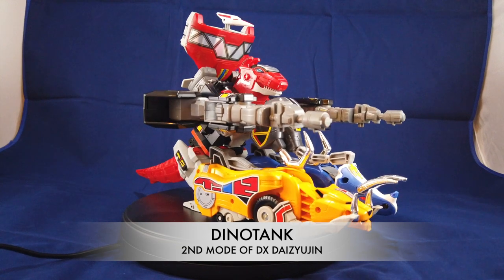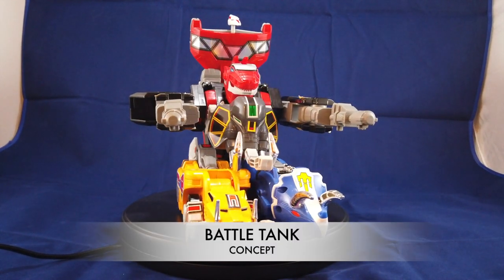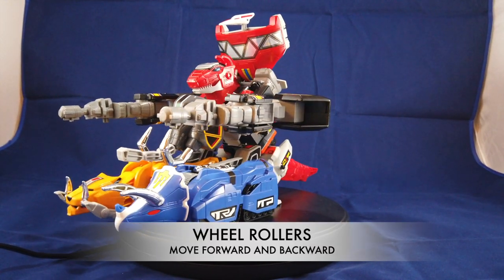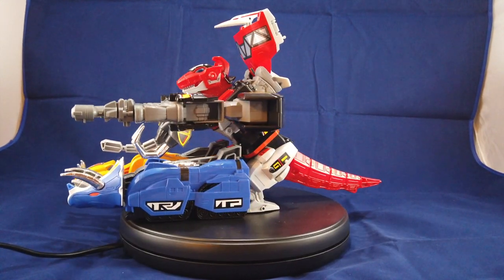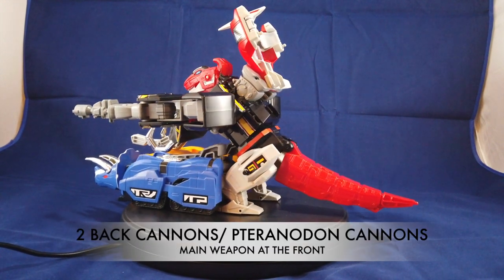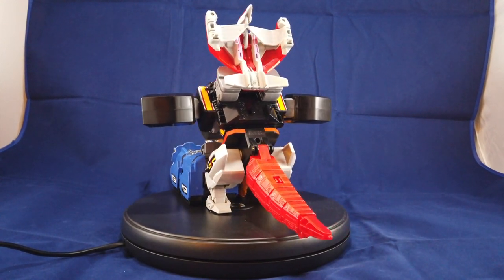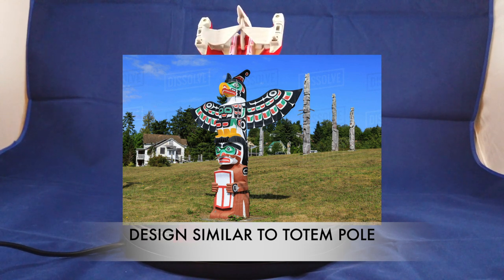Dino Tanker. This is another mode for DX Daizyujin. It resembles a battle tank concept. The rollers from both Shugoju Saber Tiger and Shugoju Triceratops make it movable forward and backward. The two back cannons for Daizyujin act as its main weapon. The design for this concept is good, although for some, it may look like a walking totem pole statue.